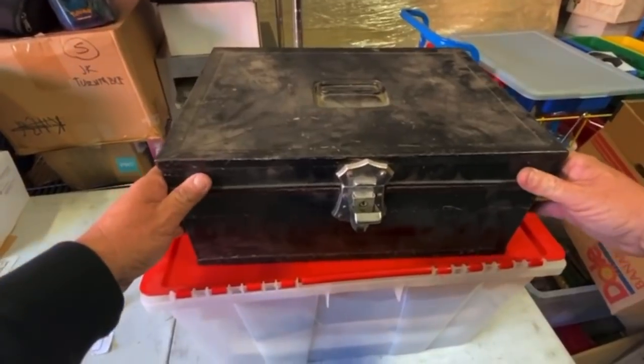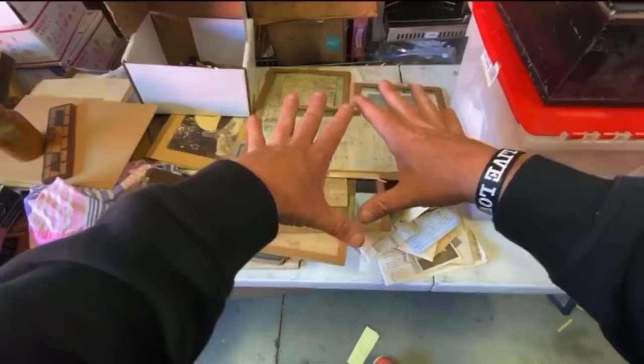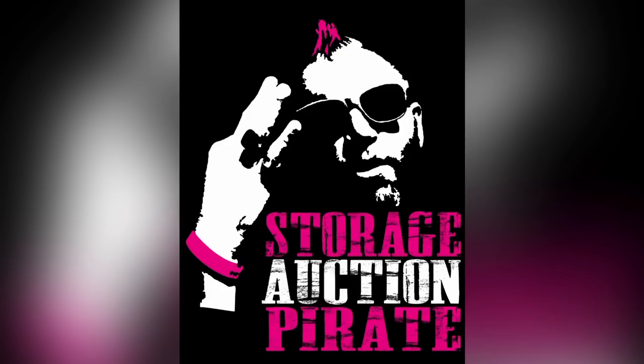3, 2, 1. This is possibly the greatest thing I've ever found in a storage unit to date, right here. Ladies and gentlemen, boys and girls, pirates of all ages, I've been busy. I probably should have put some videos out by now, but we've been busy and missed a few days. I apologize for that. We are getting things ready for the big Alameda flea market this Sunday, the same day as the Super Bowl. Shout out to the 49ers.